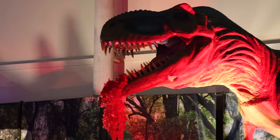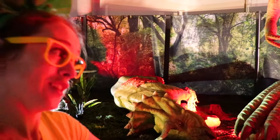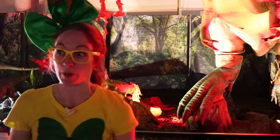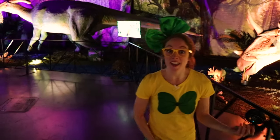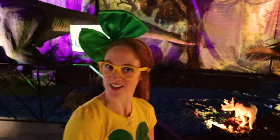Oh, whoa, check him out. Look, he's got a snack in his mouth. It looks like he was snacking on the Triceratops over here. Poor Triceratops. Well, I guess that's what it's like in the Jurassic period. Now we're moving along to the Triceratops. Tri means three, and this dinosaur has three horns on its head. You see that? One, two, three.